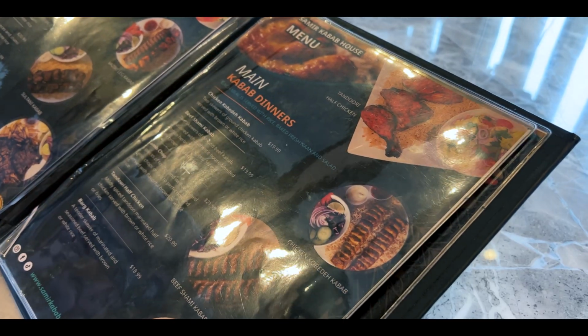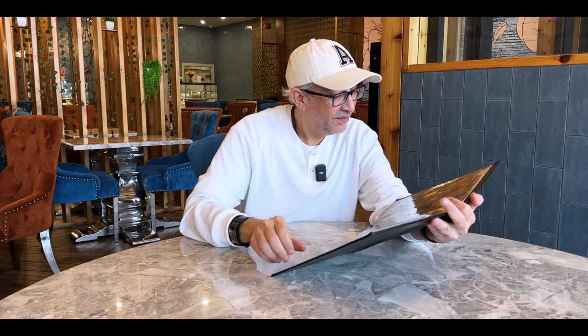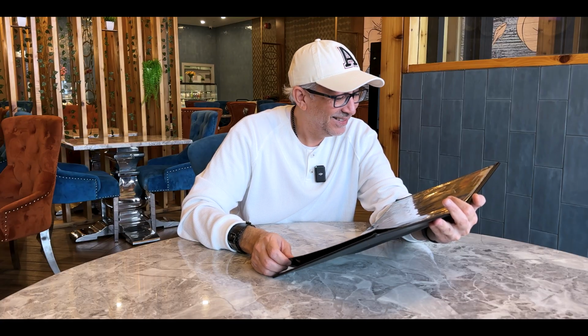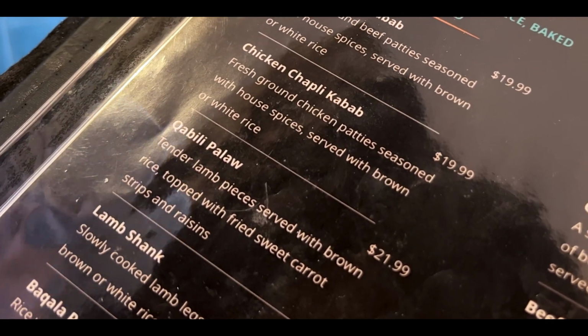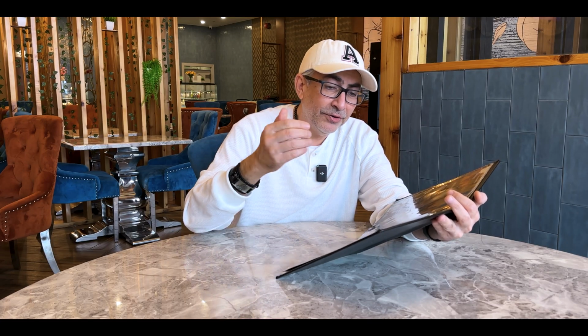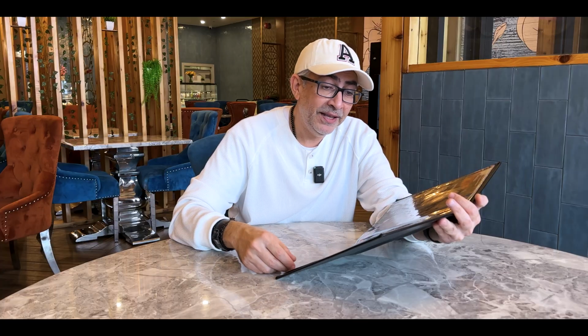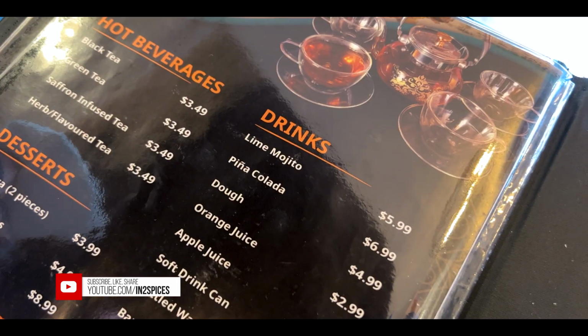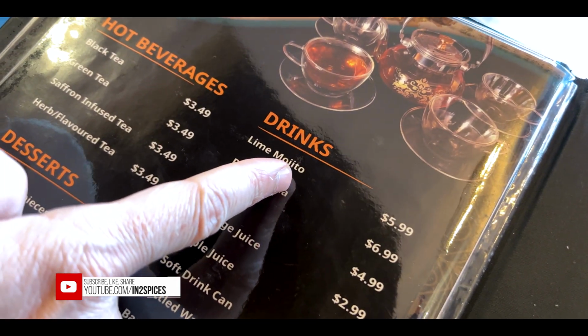Lamb chops, tandoori half chicken, Beef Chapli Kabab. Definitely ordering that. Kabuli Pulao, Lamb Shank, Kabuli Pulao definitely. And they've got group platters as well. So if you have a big family, you can come and enjoy the platters over here. Amazing options. Desserts, maybe later. Drinks, I know definitely what I'm going for. Lime mojito.